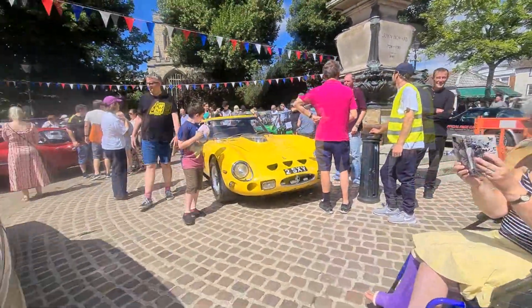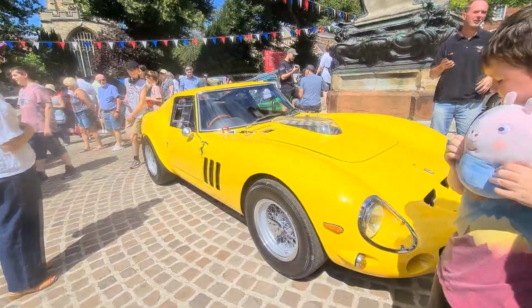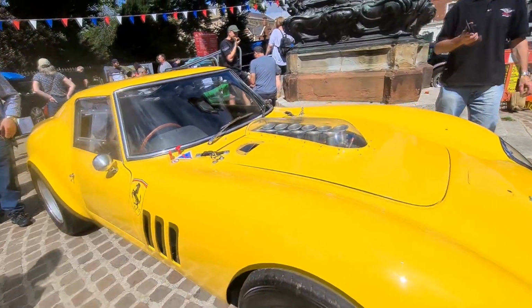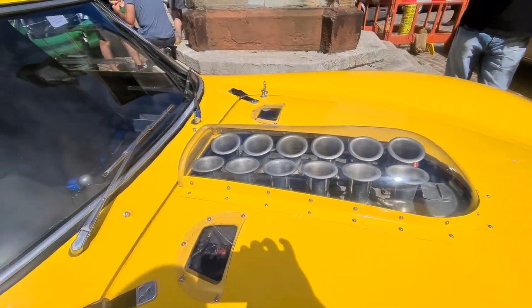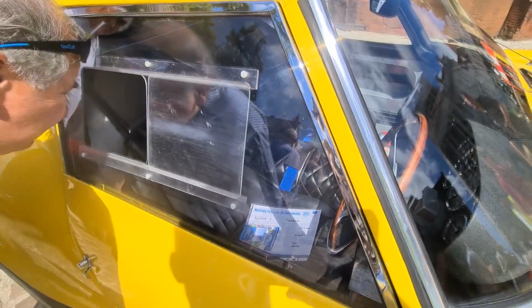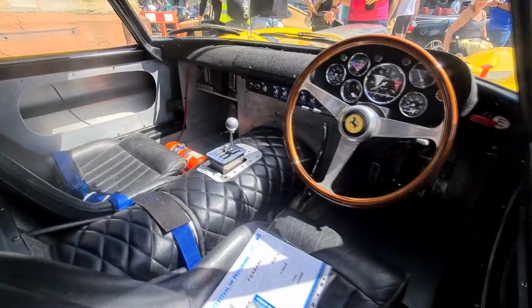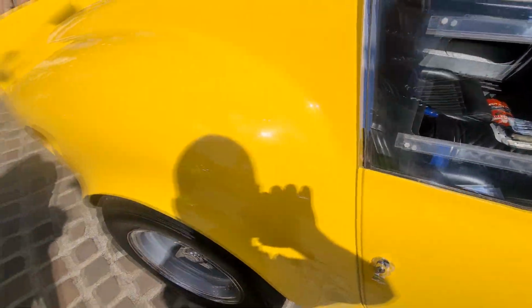The last Porsche. Let's go have a look at this Ferrari. So that's cool. That's pretty. V12, this is what, 4 litre V12? V12 apparently. Oh yeah, let's say that is cool. Cheers, thanks for that. That's very nice.